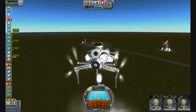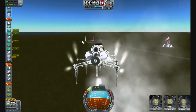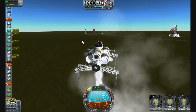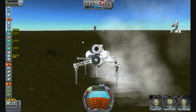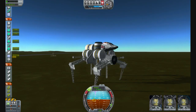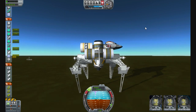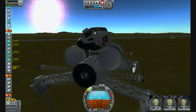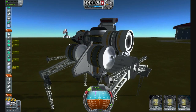I wonder how this thing handles on the moon. Just take the whole thing to the moon, replace the jet engine with a rocket engine. Oh, we bounced. Not bad. Bit of a rough landing. Look at that thing sway. Look at that crew. They're a bit dumbfounded.